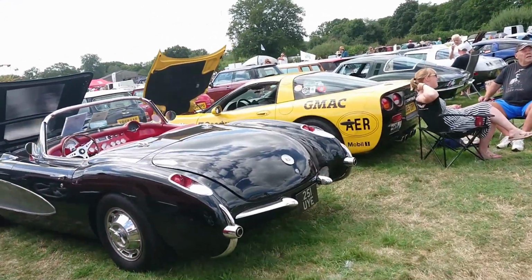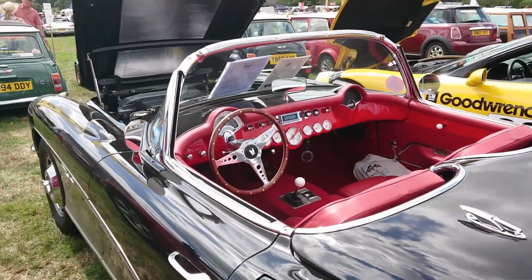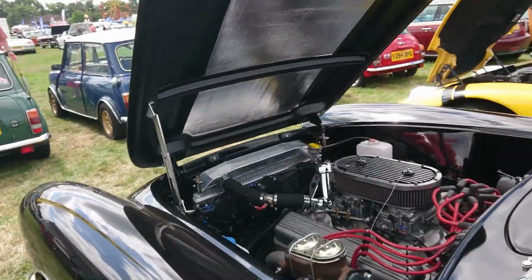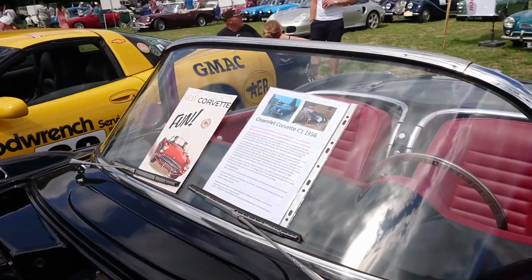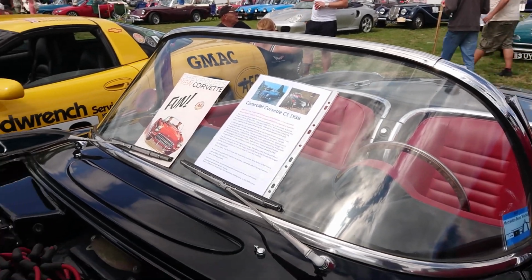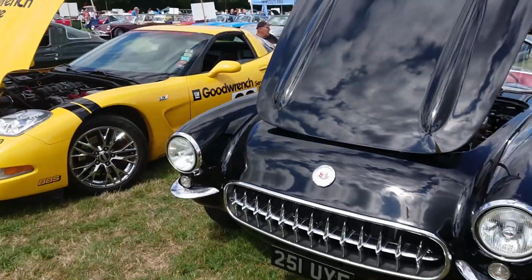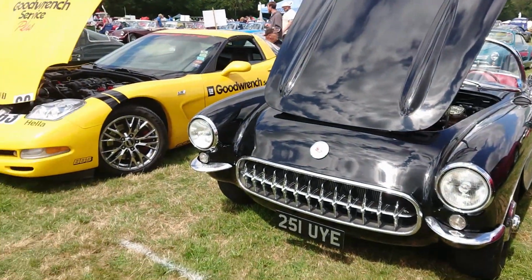And then a C1 Corvette. This is the very early type. I haven't seen too many of these. Someone's put a later gearbox in it. That is a 1956. Resto mod. Excellent. I think originally these had a 6-cylinder in them. I can't remember now. I'm wrong about that.